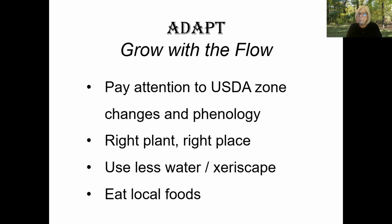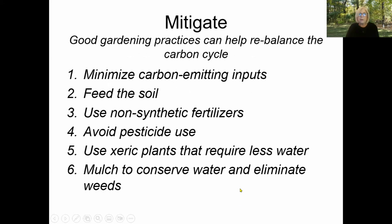Make sure you're putting the right plant in the right place, and make sure you're using less water. We'll talk about getting rid of the lawn later on. Not getting rid of it completely, but shrinking it a bit. Xeriscaping, that's another great word. Xeriscaping means using plants that use up less water. They call those xeric plants. And there are quite a few of them that are beautiful. You don't have to use cactus. And of course, eat local foods whenever possible. Let's not have the trucking going on. Now up here, of course, we grow virtually nothing in the winter. So we have to truck in our vegetables.